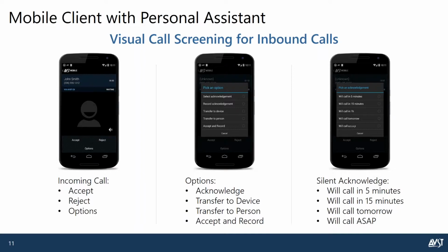And then the transfer device would let you transfer it to another phone. So this is fixed mobile convergence. Perhaps you answered this call walking down the hall. You hit transfer to device, you hit your desk phone, and now when you walk into your office, the call's ringing there, so you don't have to hold your mobile phone up for a half an hour. Or you could transfer it to another person. Or you could actually hit accept and record, which would give you the call, and then it would record the contents of that call as a message into your mailbox. So powerful call management tools come from that same mobile client that we're using to deliver secure messaging.